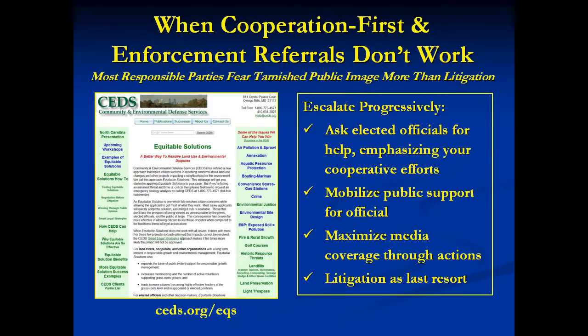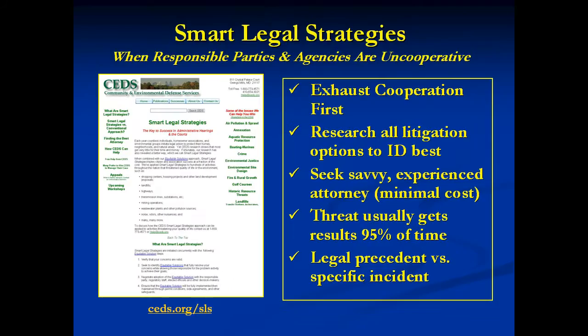If your cooperative efforts fail, then refer the problem to an enforcement agency. Later we'll explain whom to contact for each Big Six category. If you find the enforcement agency unresponsive, then escalate progressively using the tactics presented in the box on the right. And when all else fails, then begin threats of litigation. But don't immediately hire the first lawyer you think of. Instead, use our smart legal strategies approach to maximize the likelihood of success with minimum expense. However, if your goal is to set a legal precedent, then you're likely in a hurry to get before an appellate court.